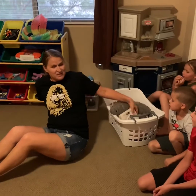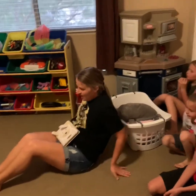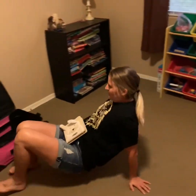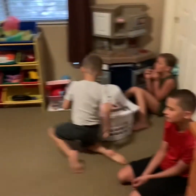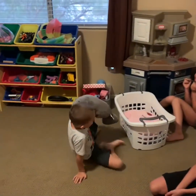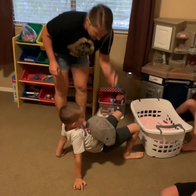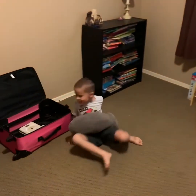Our next movement is going to be a crab walk. I'm going to balance my item on my belly. I'm going to lift up, and I'm going to crawl forward. Whew. That one's hard. All right, Benny. I crab walked forward. You're going to crab walk backwards. Let me balance it on your belly for you. And there you go. Nice job, buddy.